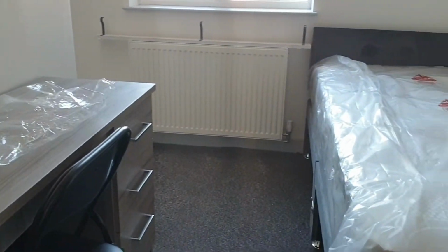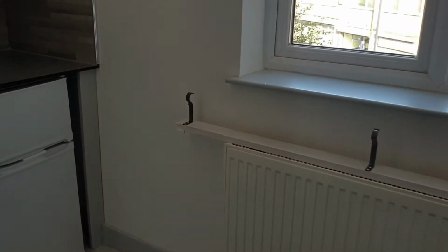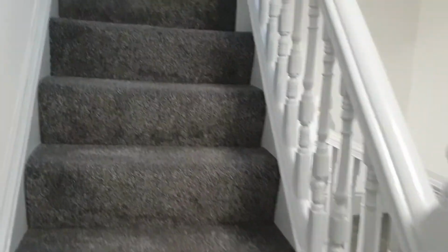So we've got another studio room. Unfortunately, the curtain hasn't been put up. Not sure why. We won't go in this room. I'll show you one mezzanine and then we'll call it a day. But here's the finished product.